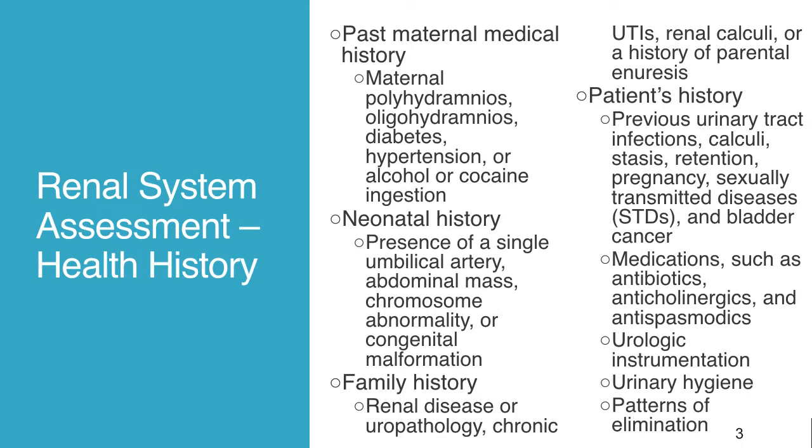So the renal system assessment and health history, we're going to look at the past medical history. Did mom have polyhydramnios? If there's polyhydramnios, it usually means that there was some kind of blockage in the GI system that kept the amniotic fluid from being absorbed in the child. So then it built up because they were only getting fluids from the umbilical cord. If they had oligohydramnios, it usually points to some abnormality in the renal system that has kept them from urinating and has decreased the amount of amniotic fluid.